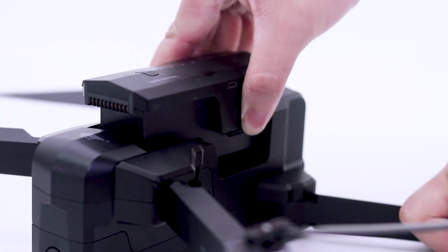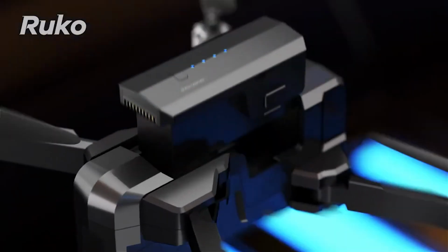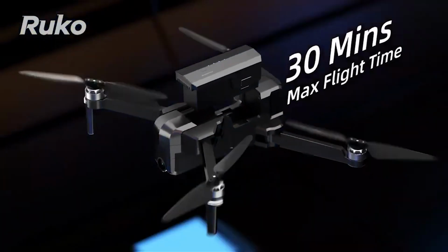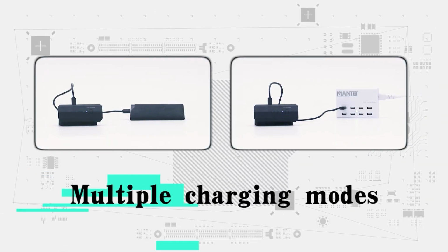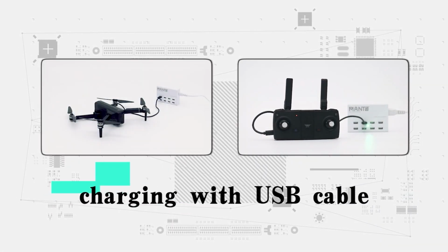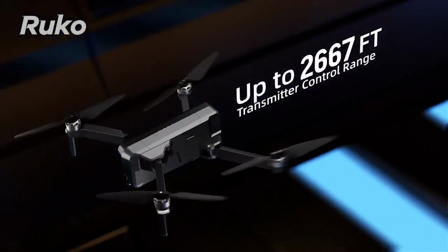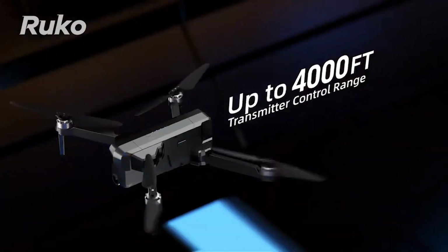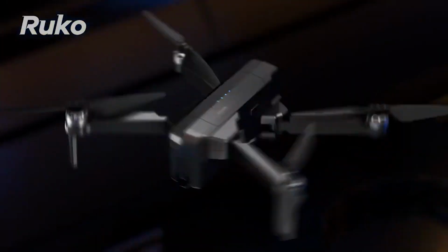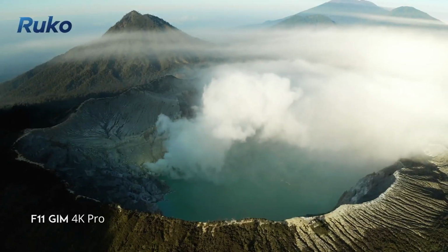And talk about being able to get the most out of each and every experience, because the Ruko F11 is equipped with an upgraded 2,500 milliamp intelligent battery, which helps to provide up to 30 minutes of flight time. And the best part is, the charging only takes 3.5 hours, meaning that you'll have plenty of time for way more fun. The drone can even reach live video transmissions of up to 300 or 500 meters, giving you the chance to get some really super far shots that will blow people away with how much you'll be able to show them in one shot.